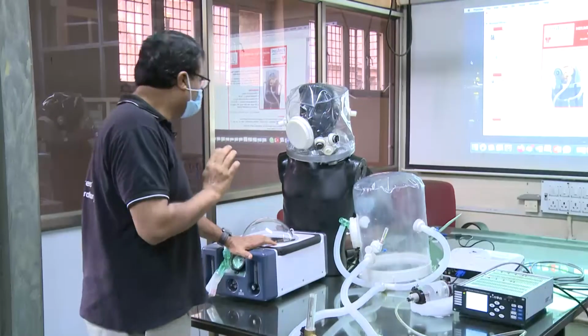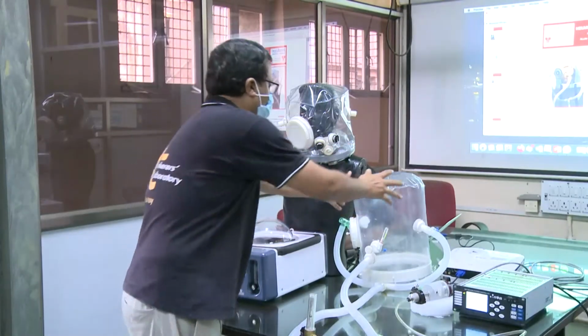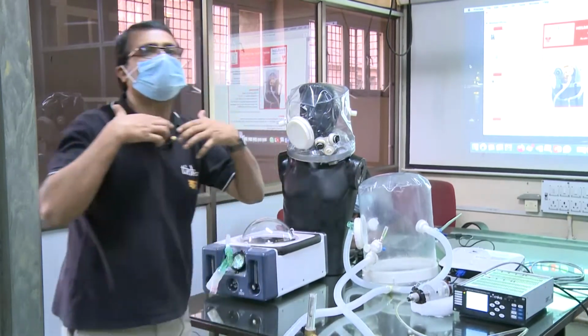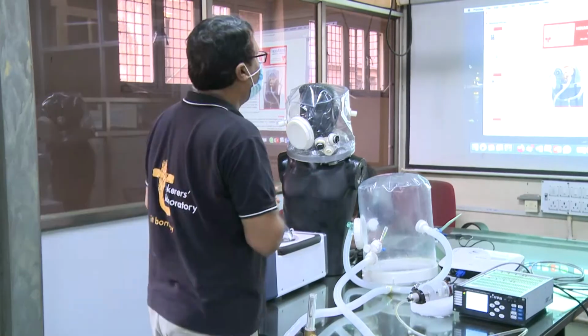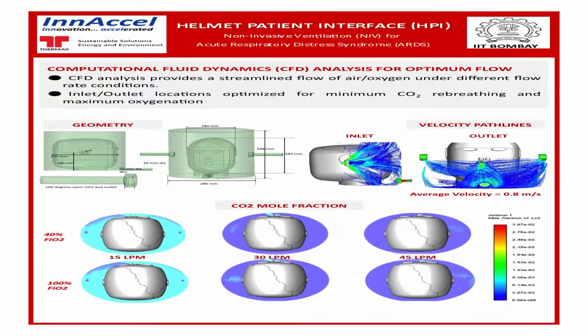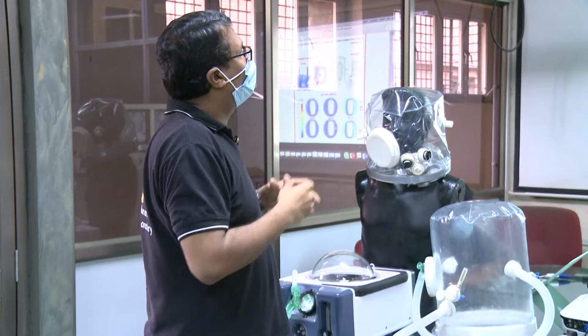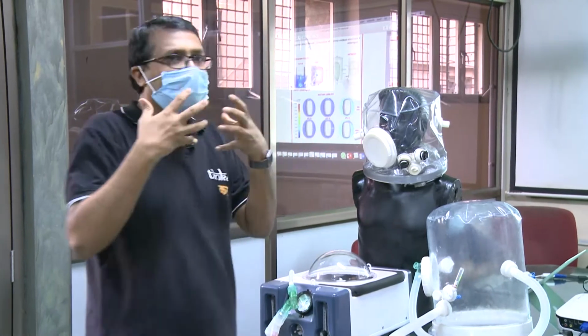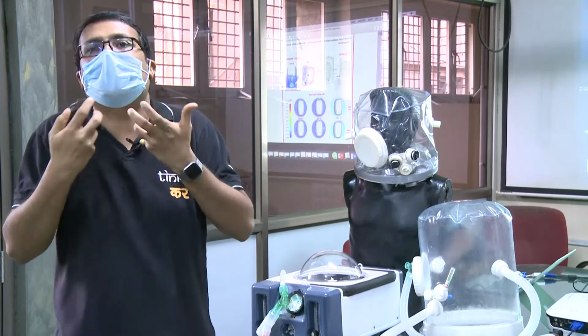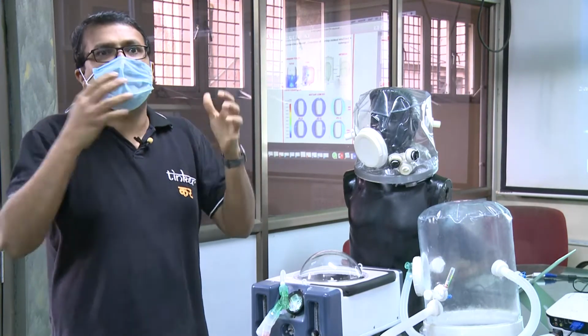Some of the key features: it's a completely sealed mechanism. So if you see, it's completely sealed, as the patient's neck will be covered with an elastic material, which will completely seal the helmet, and ventilation asynchrony is not an issue here. We have also done a lot of scientific analysis to showcase that the airflow is very good, so that there is no carbon dioxide accumulation here. So the patient doesn't rebreathe their own air, and you actually get sufficient oxygen while breathing.